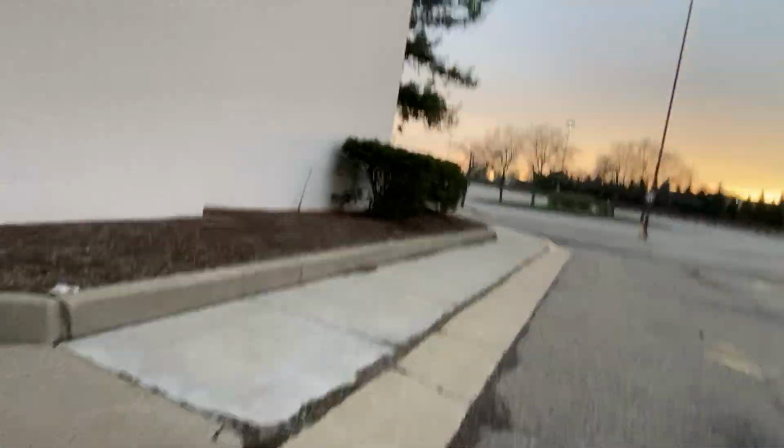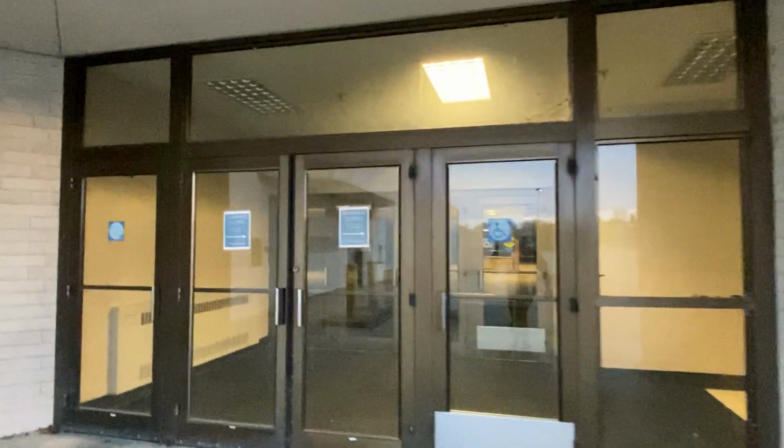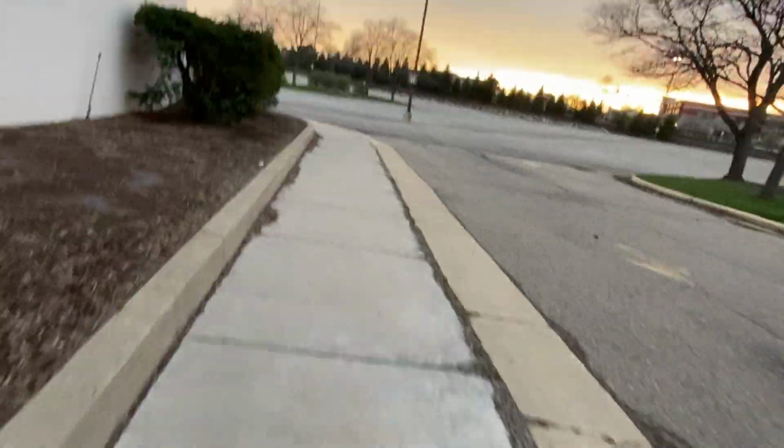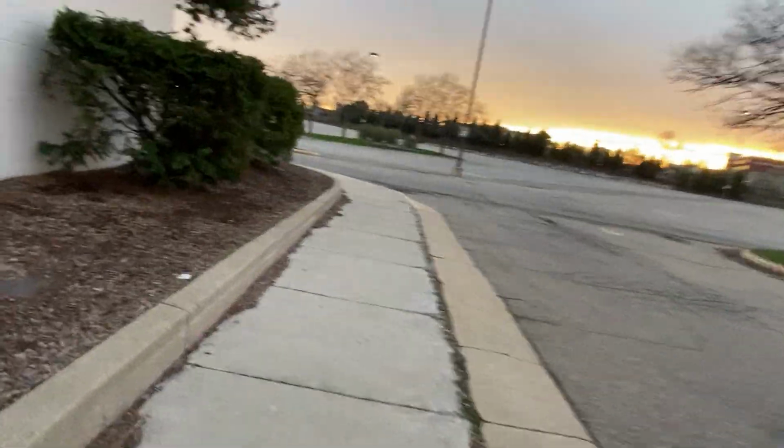But I guess I'll go show you this real quick before I leave this area. The mall had to put up these entrance closed signs because I guess people were still thinking the store was open, so they had to figure out a way to deter that. All right, so now we'll continue on going around the Sears building here.